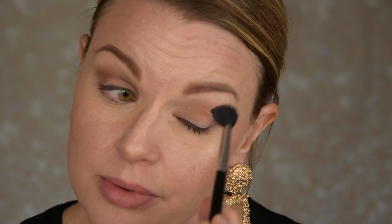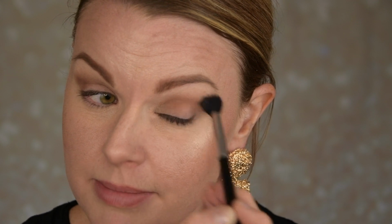Before I actually didn't like browns. When I got into color, I was like, no, I don't want brown eyeshadows. That's ugly. But now I have changed my mind. I've changed my mind about so many things, you guys.